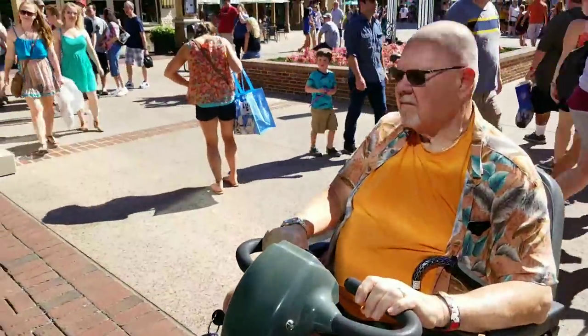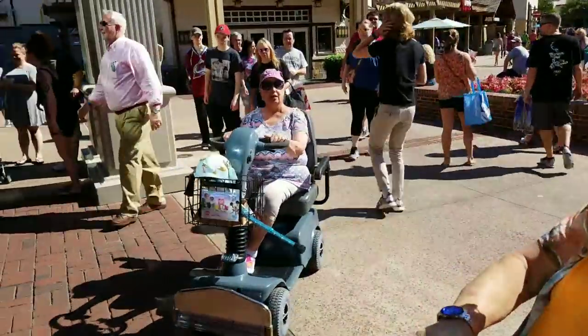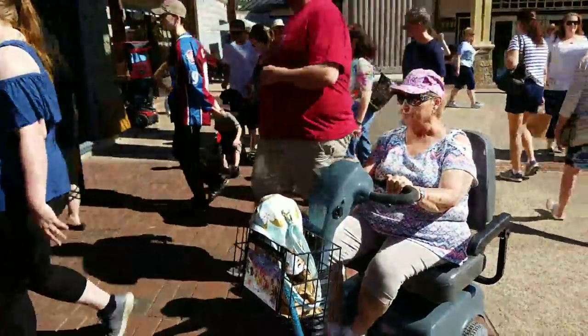Did you guys want to go in here, or do you want to keep going down this way? Did you want to go through here or come down further? We're going to head towards the Art of Disney Store.